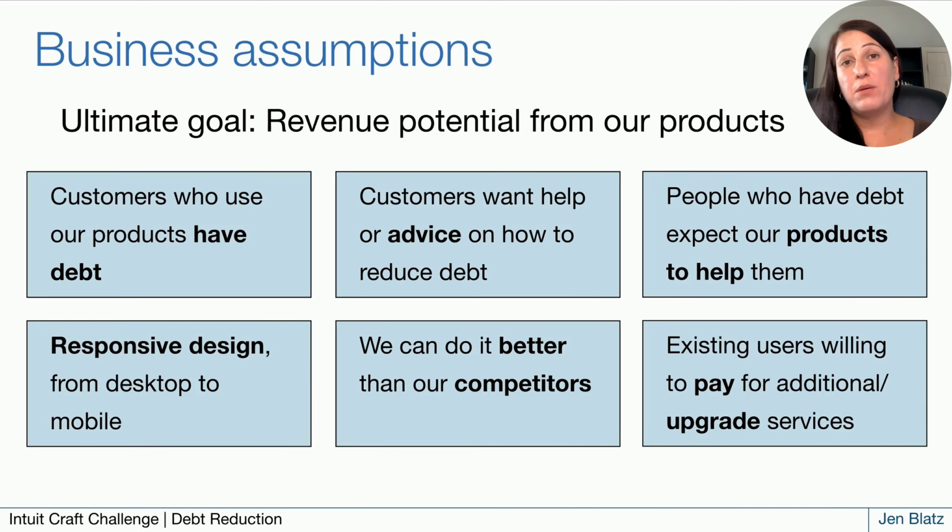For example, the business assumes that people who use their products have debt. Well, that might not necessarily be true. The business might assume that consumers want to use their product to help them get out of debt. That too might not be completely true. By surfacing business assumptions, I'm telling my potential hiring manager that we have an opportunity to do some research to make sure that we are solving the right problem.